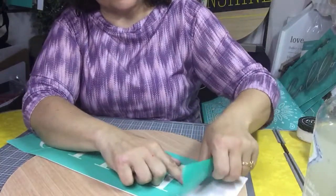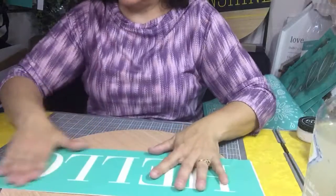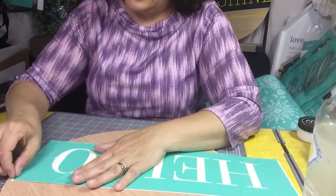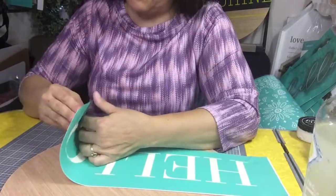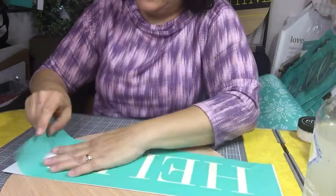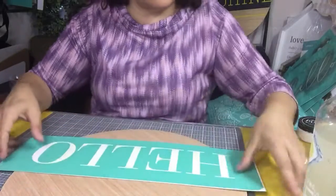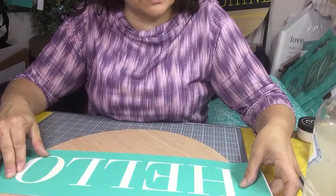Like I said, I didn't even check on this hello. I'm just trying to get this straightened out a little bit because it's crinkly. It was the last year one. It had several different options and fonts for hello, and I've definitely used this because I really like it. And this one looks like it fits nicely.